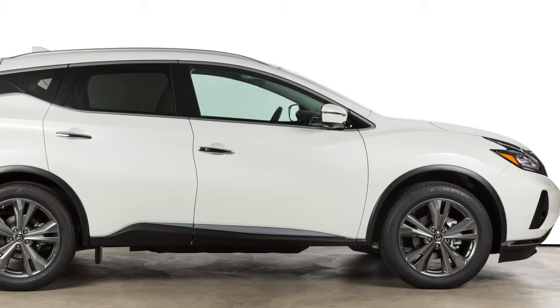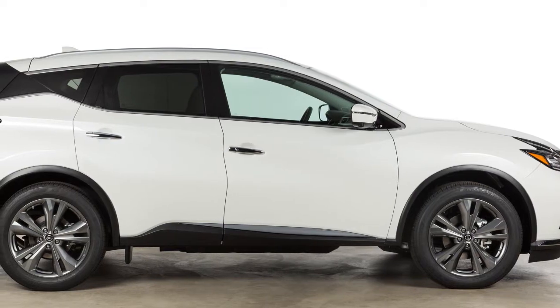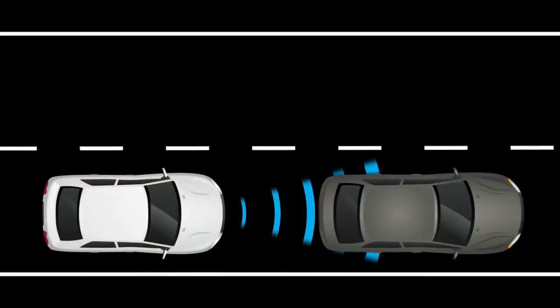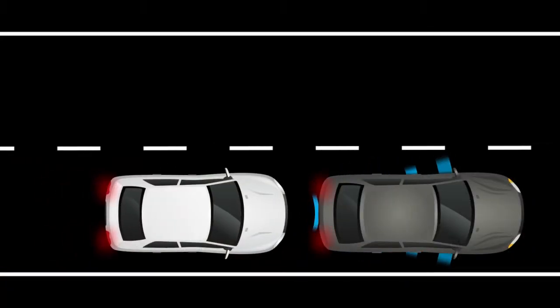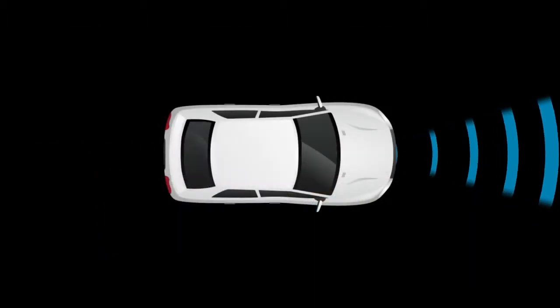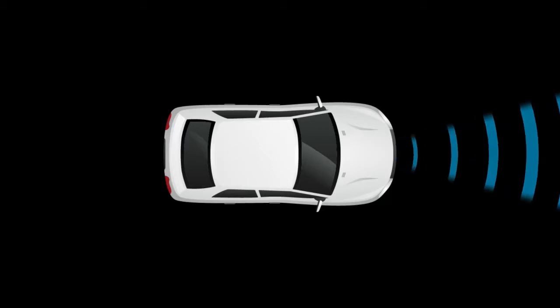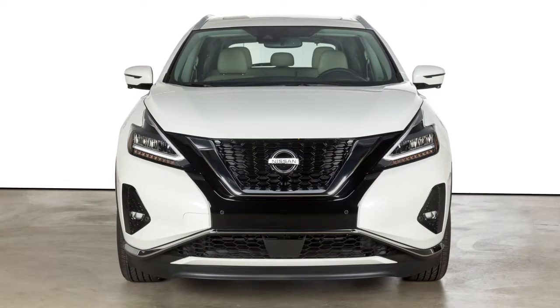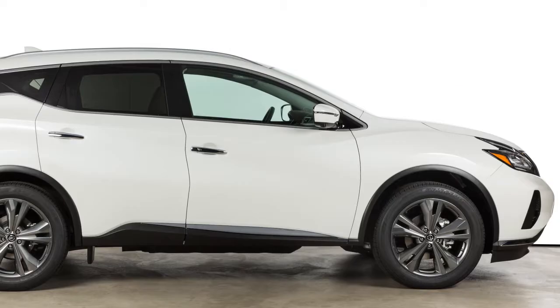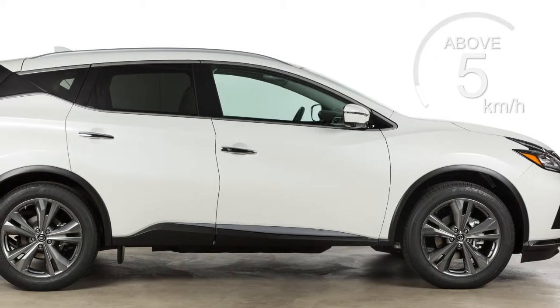The automatic emergency braking (AEB) with pedestrian detection system can assist the driver when there is a risk of a forward collision with a vehicle ahead in the traveling lane or with a pedestrian. The AEB system uses a radar sensor located on the front of the vehicle to measure the distance to the vehicle ahead in the same lane and operates at speeds above approximately 5 km per hour.